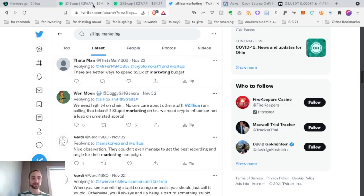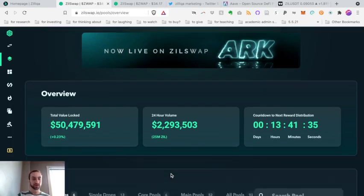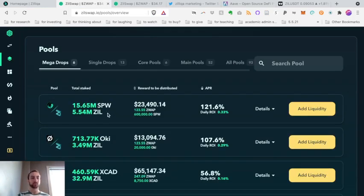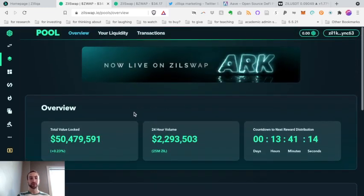Let's go back to ZillSwap for a second here. This is, as I mentioned, the main DEX, and you can provide liquidity on ZillSwap for different pairs. Let's say like SPW, that's Sparta Wallet, which is an NFT exchange, and Zill, so you can provide liquidity on those two assets, and you actually get a pretty decent return on that. I think you might also get some Sparta airdrop to your wallet each week, so pretty decent returns.